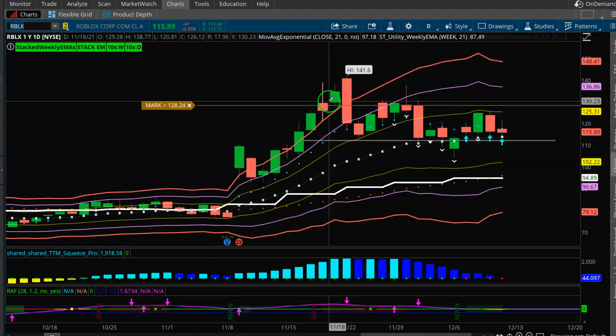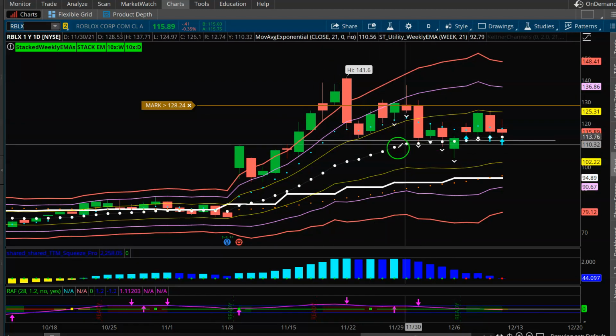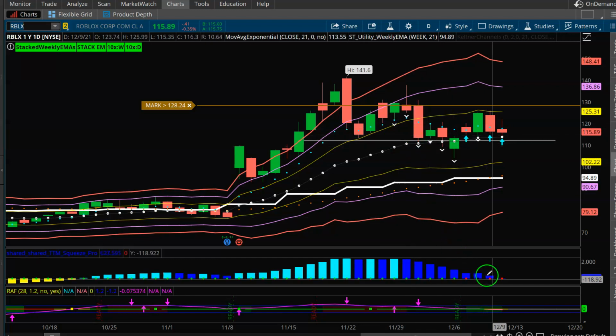Early stages here, potentially trying to get into a trend. Here's your first pullback to the 21. Prints a brand new daily squeeze with some green lights here. So we got some Roblox for January and February expiration.